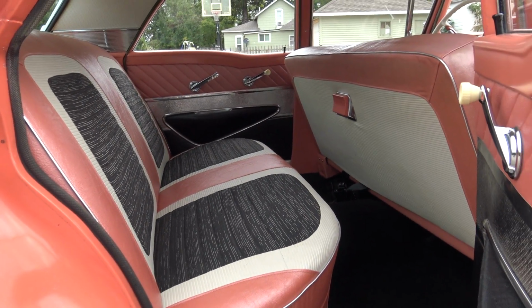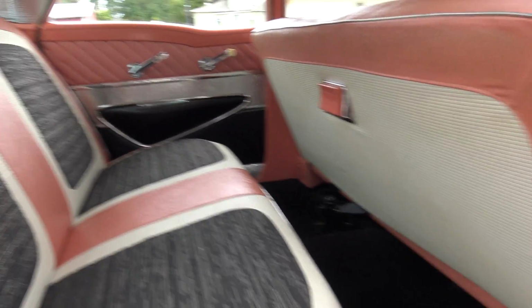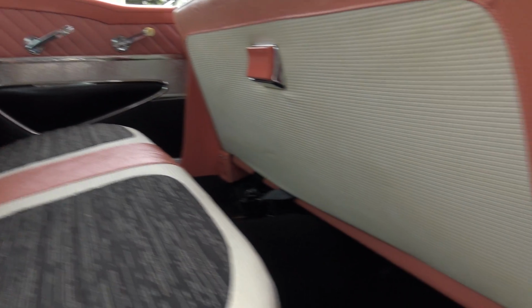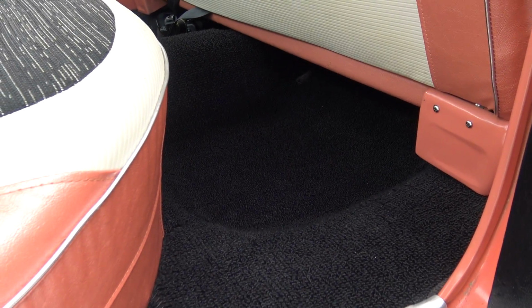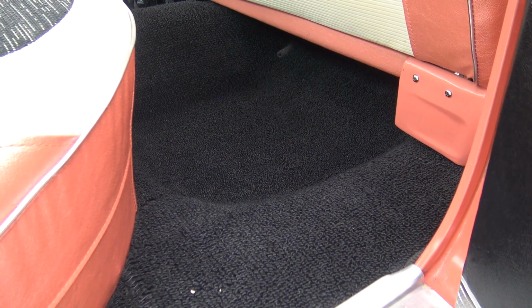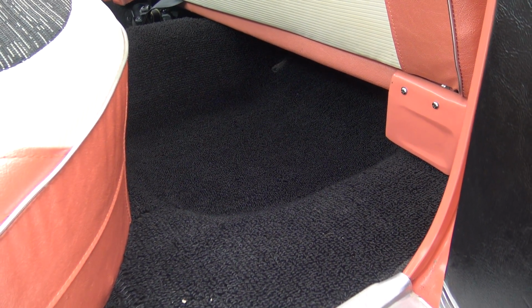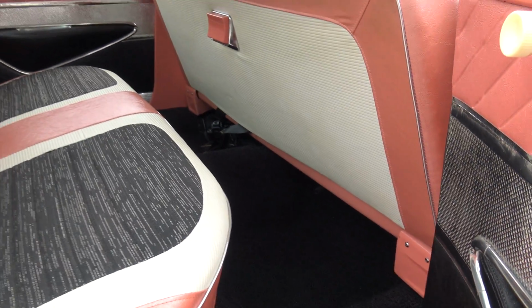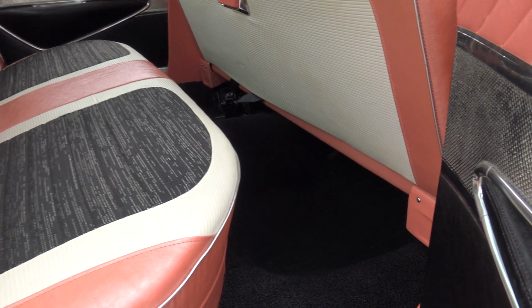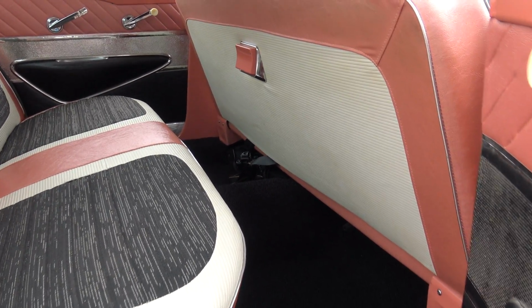As far as the interior goes, guys, I love this color combination. Just love it. All original interior, 100% original carpet. We did scrub the carpet. We shampooed it and we put a light dye on the original black carpet because it had a little fade to it. But the carpet is definitely original. The previous owner had put another carpet over top of it just to preserve it even that much better. We took that out and just cleaned this one.